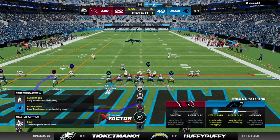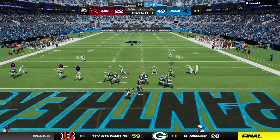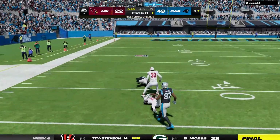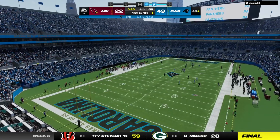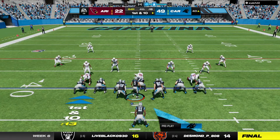Ready. Young here to throw. He's airing it out for Williams. And got his man, complete. A big play there for Carolina. 58 yards. Let's go now. First down at the 40-yard line.